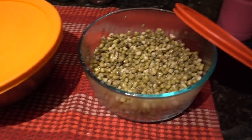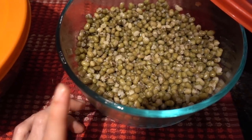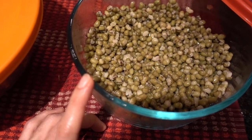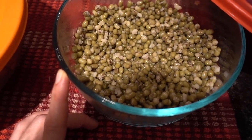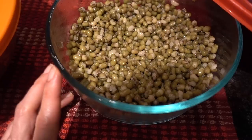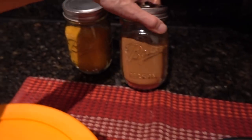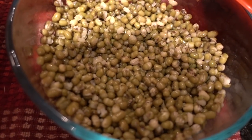So these are the mung beans, you guys, and these are just completely unseasoned, but they are so good. I mean, even just plain unsalted mung beans are like little vegan M&Ms or something. They're really good, and they're really excellent dusted with cinnamon. And I can imagine if you could dust them with cocoa powder, they'd be really good.